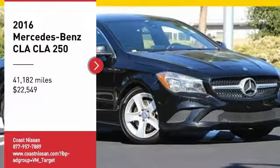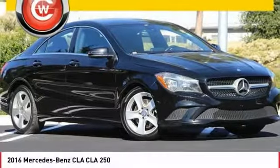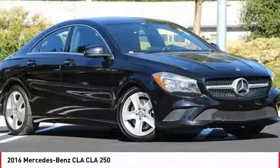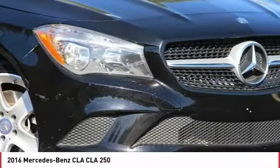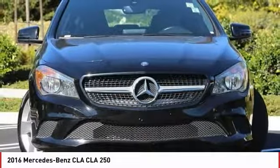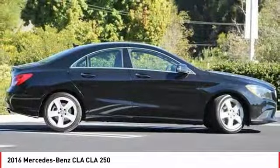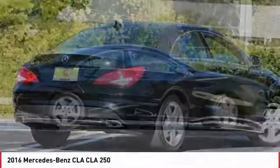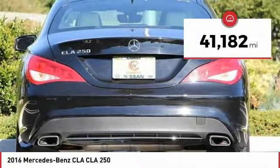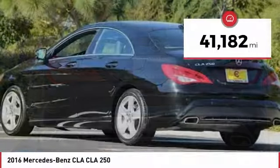Looking for the right vehicle? Check out the 2016 CLA. The CLA comes with impressive handling, excellence, and luxury interiors. It has amazingly sleek lines, which also reduce the coefficient of drag to a minimum, making it very aerodynamic, and is priced below $25,000. This vehicle has less than 45,000 miles.